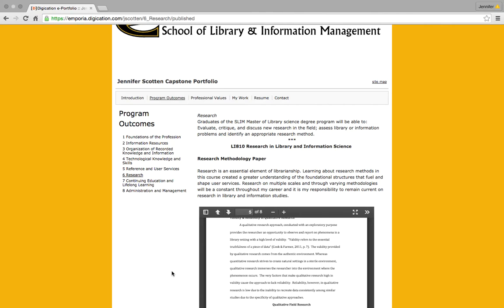Research is an essential element, so learning about the different methodologies that are available helps better mold and shape user services and needs. This paper articulates just that. Am I able to appropriately find and identify a problem and then in turn be able to identify the appropriate research method? This artifact is an example of my ability to do so.